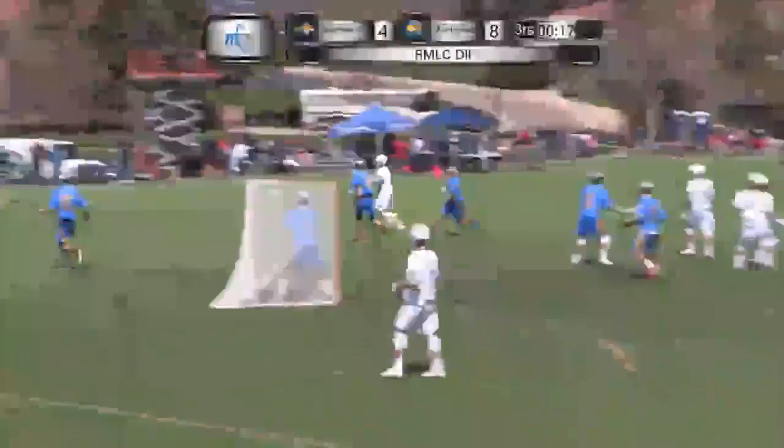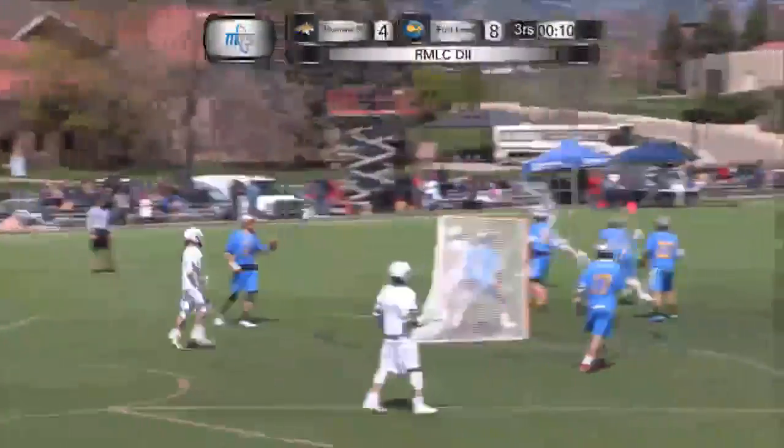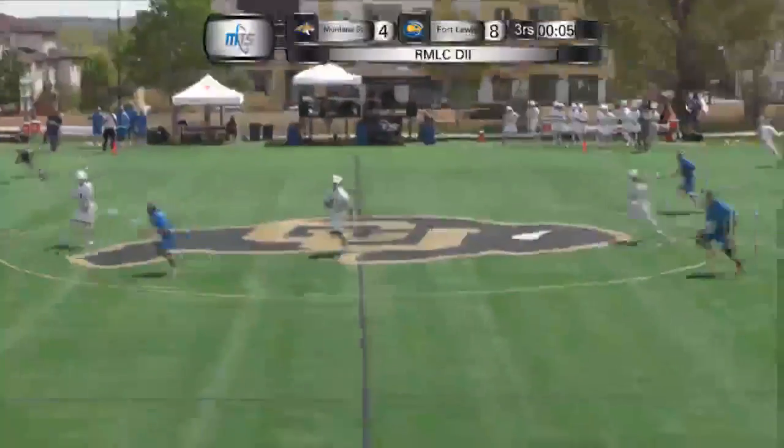Ball worked to the top for Carroll. Carroll kicks it to Rizzolo. Montana State out shooting Fort Lewis 44-9. That pass is going to get away at midfield. It goes over and back. A nice attempt to save it by Ian Stanley.